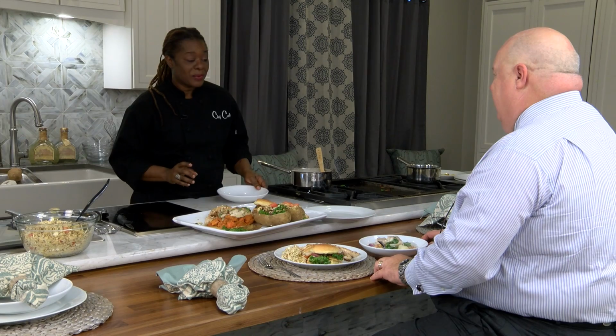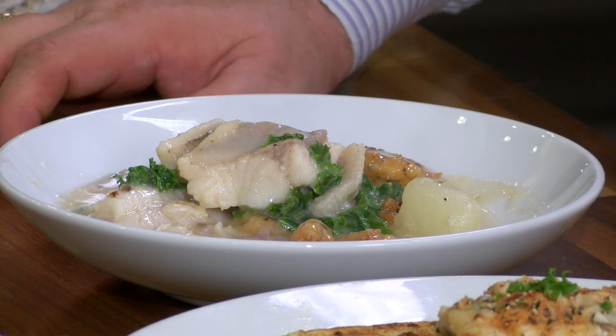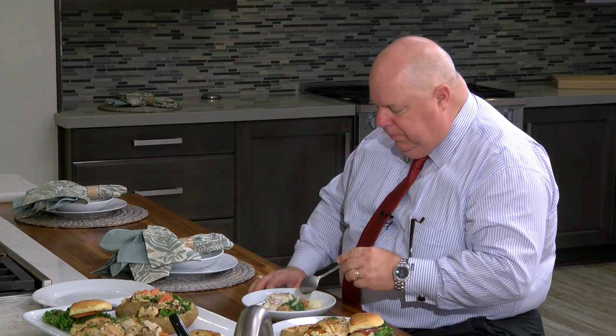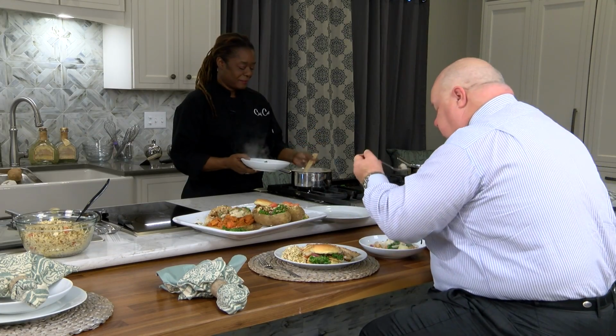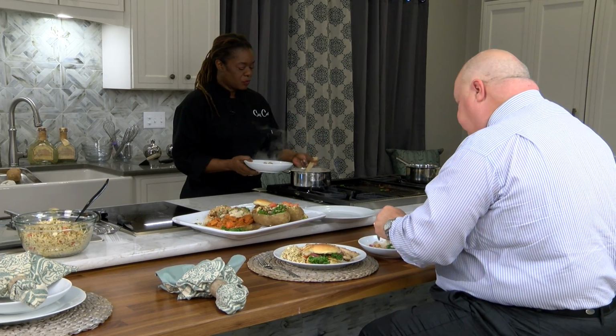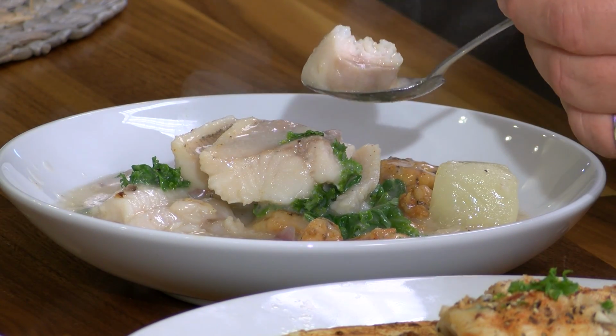Okay. We are ready to taste. I want you to start off with that chowder. Nice. Look at these. It's incredible, isn't it? Big chunks of catfish. This is delicious. So, can you taste the flavor of the catfish coming through? I can. And you taste the texture and all the different ingredients.